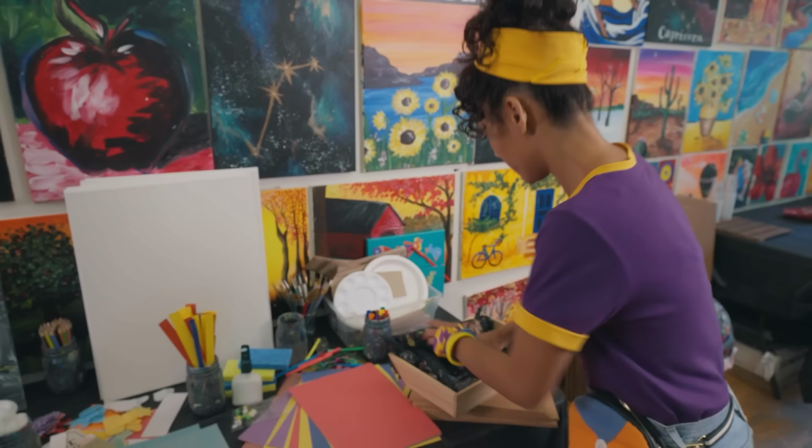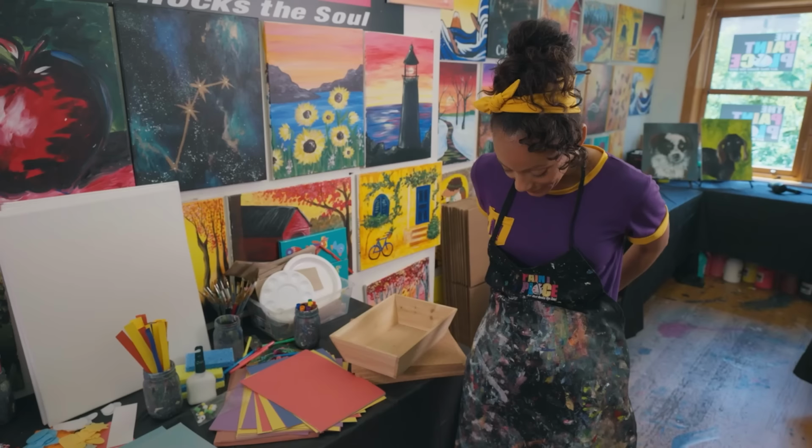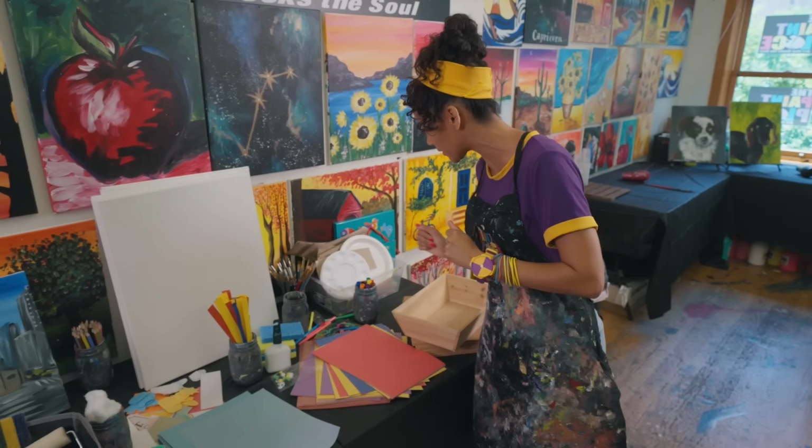Whoa. Look at all of these materials that I get to use for my mixed media piece. Oh, here's an apron. That's super important because that way I can protect my clothes from paint or glue. Let me just tie this on. Look at all the paint that's already on the apron. Okay, let's see. What do I want to use?